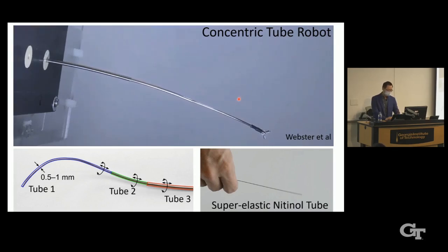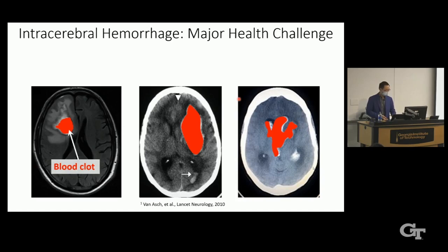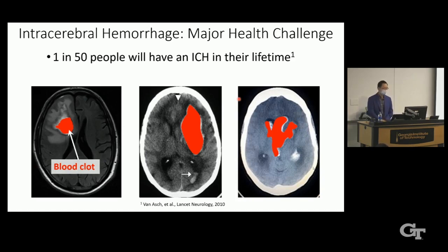So what I'm doing in concentric tube robot is to use it for intracerebral hemorrhage. Intracerebral hemorrhage is a major healthcare challenge. It occurs when blood leaks from a ruptured vessel and accumulates inside the brain. This blood will compress the normal healthy tissue and cause complications. It is a very common disease. Around 1 in 50 people will have ICH in their lifetime.